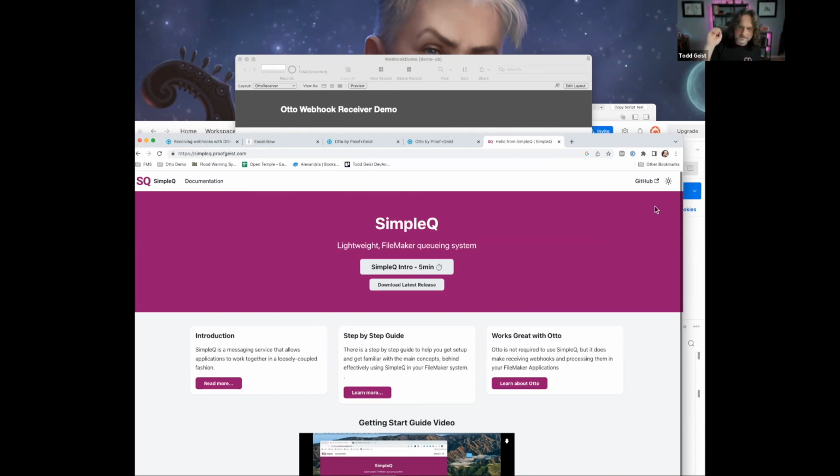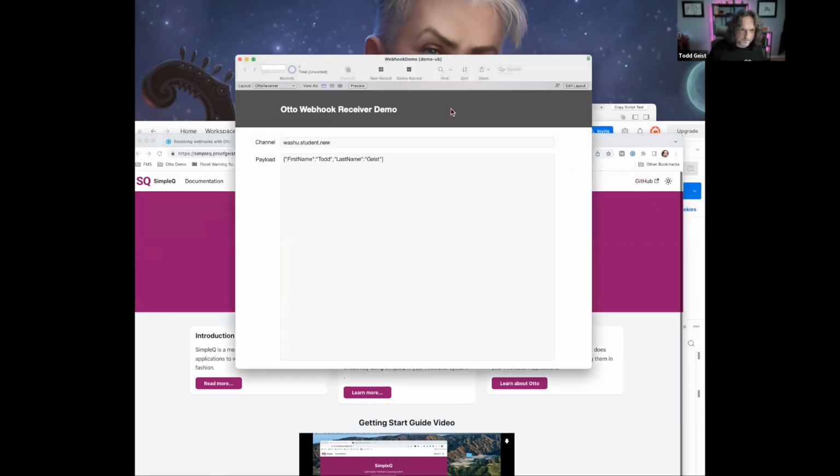But the main thing is when a webhook comes in, or in fact, SimpleQ doesn't care about webhooks. One of the things it can do is take a webhook, but it can also just take a script call from any other file. Here's a bunch of payload. You give it a channel and you give it a payload, and SimpleQ can handle it from there. It doesn't actually process anything. It just receives the message and says, we got it. We've got it in our inbox here.